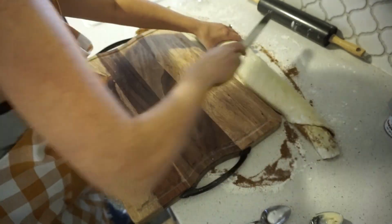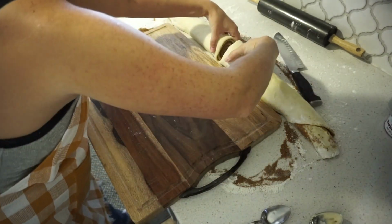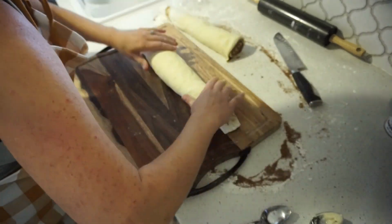So you just cut it in half so you can manage it easier. Cut off the ends because who wants to eat those?